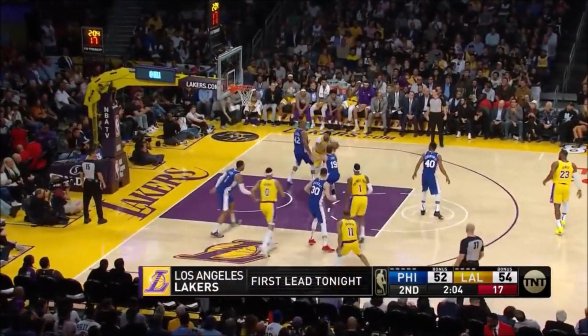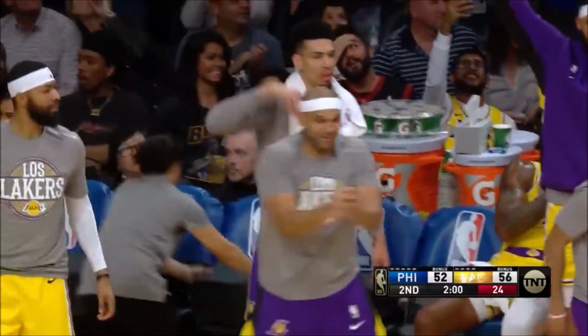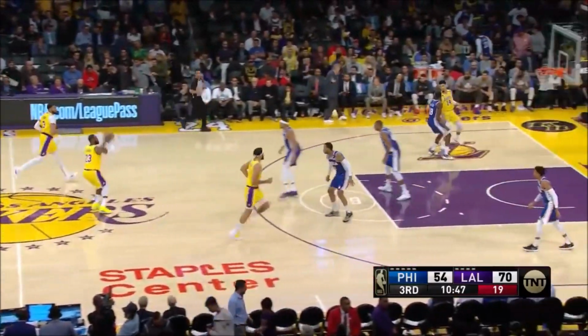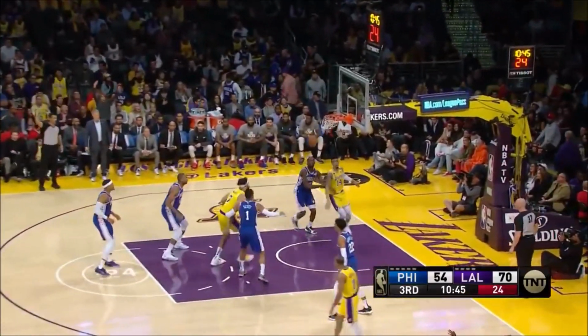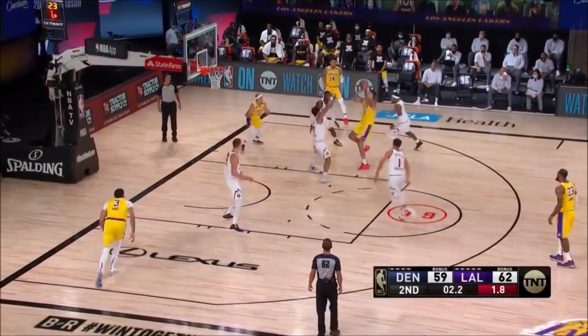And Davis goes behind the back. Little crossover. Davis! Oh, how about that? Anthony goes down the rebound. Outduels LeBron for that board. And how about James? Oh! Long range missile for LeBron James.